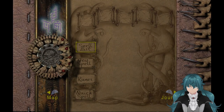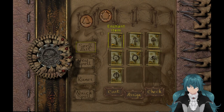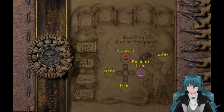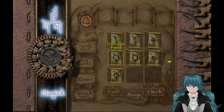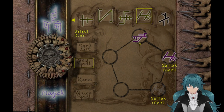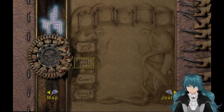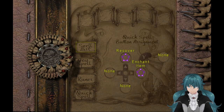We can do that with, let's put this on our quick spell actually. Spell list, chant item, oops, I didn't want to do that. To assign this to right. There we go. And then let's also make a Mantarok recovery spell, which was what? Self. Absorb, maybe? Yeah, okay. We go to recover, assign that with Mantarok to the top.